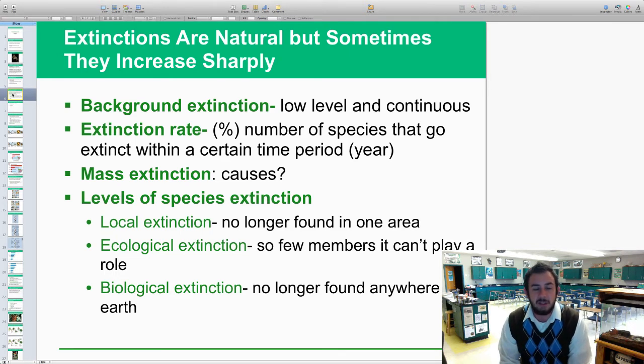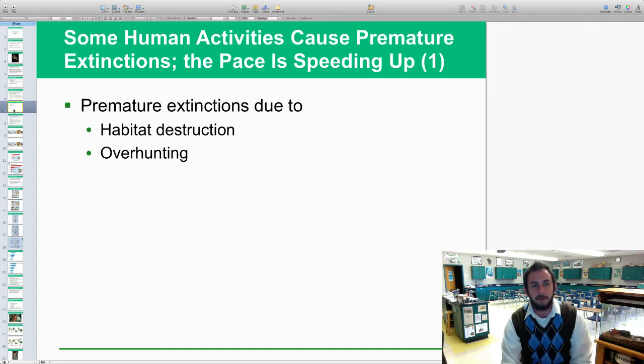Levels of species extinction. There are 3 major levels. The first one is local extinction, where a species is no longer found in one single area. For instance, if they were no longer found in Jacksonville, that might be a local extinction. An ecological extinction is when there are so few members of that species that it can't play its natural niche or role in the ecosystem. And finally, the third one, which is the worst of all, is biological extinction, where the species is no longer found anywhere on Earth, not in the wild, not in captivity. It's totally gone from our Earth.